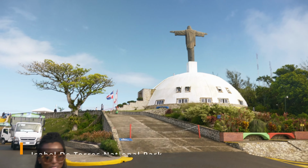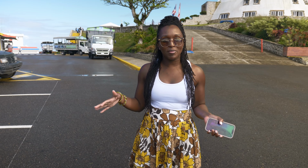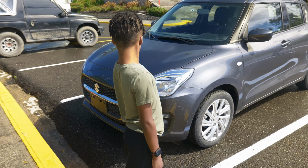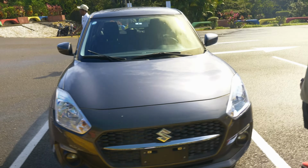We made it to Isabel de Torres National Park. Up here is about a 30-minute drive up the mountain. This is the car we took up, and I gotta tell you, Jaden, this thing barely made it, huh? It was struggling up the mountain, but we made it.